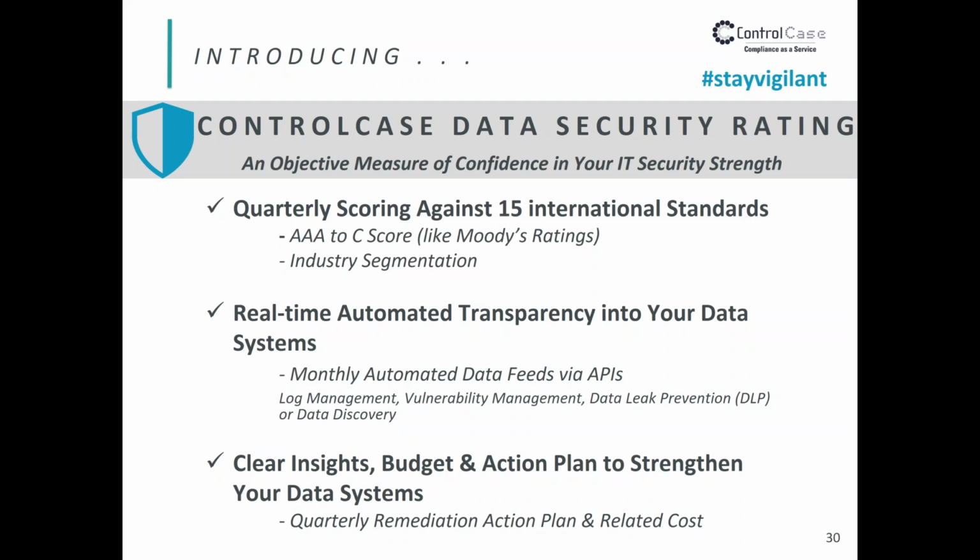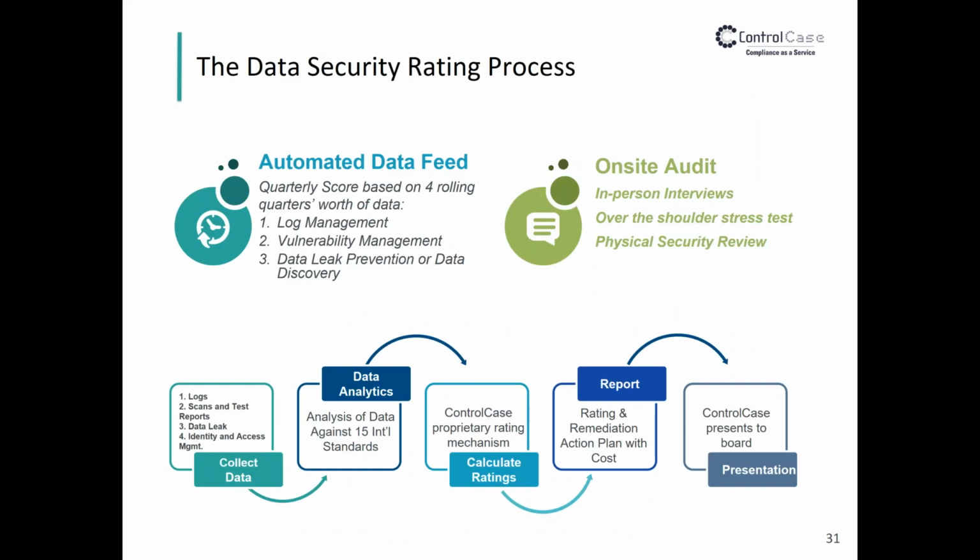And so we have tried to come up with an automated mechanism of rating everybody on a scale of AAA to a C. And vendors can sign up and get rated. Companies can bring up a vendor management program by ensuring that there's real-time automated transparency into the data systems, and it's really based on actual quantitative data. We use technology to audit technology and not just through interviews.